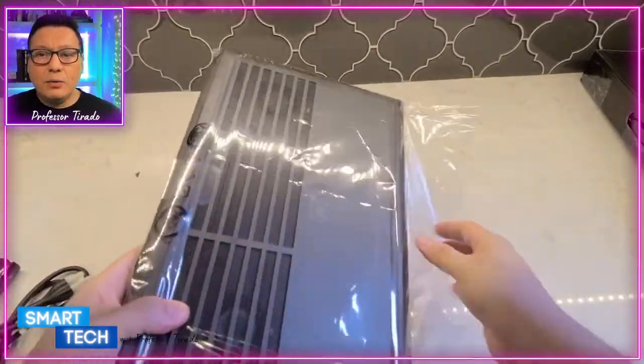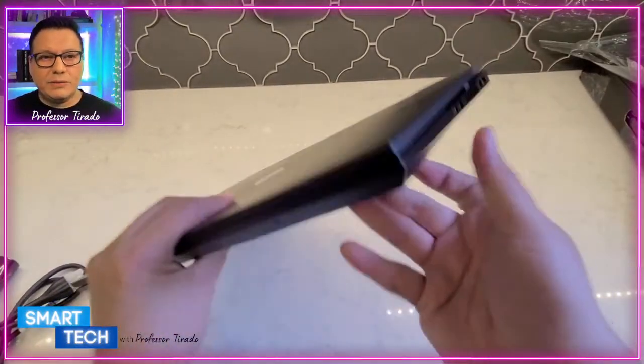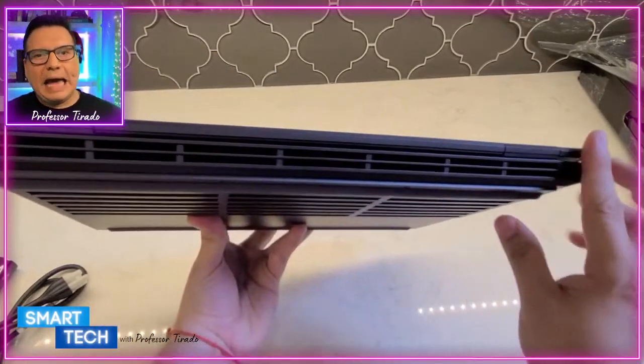$1,299.99. It does come with Windows 10, but I can tell you that I've actually been able to upgrade it to Windows 11, which is a more recent one. I must say, give it a minute because it is a little wonky with the newer Windows 11 when it comes to apps and catching up.